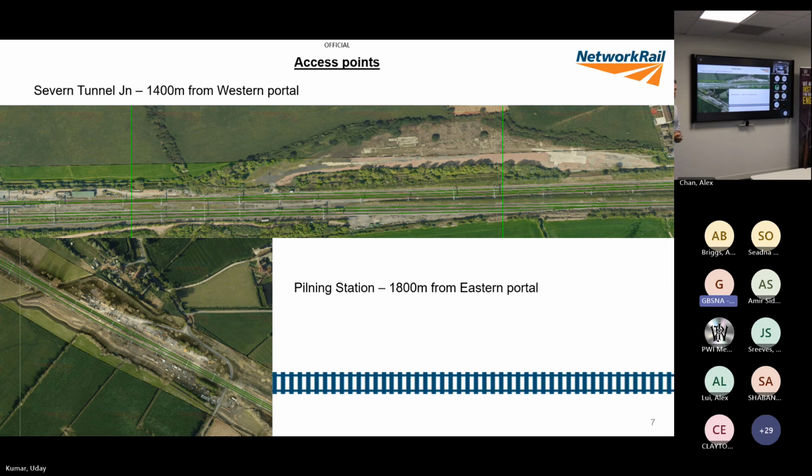The previous renewals I touched upon: we undertook a 10-day block in 23-24 and a 10-day block in 22-23. One of them, we went from the middle of the tunnel back towards the Welsh portal, and the other one went from the middle of the tunnel to the English portal. Undertaking the Welsh end work, and obviously when we come to the future, we're going to do the whole line, we use both. But this is Severn Tunnel Junction Yard here.